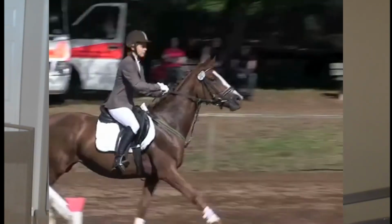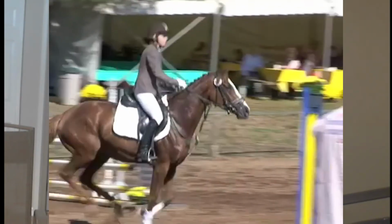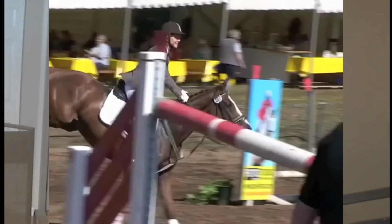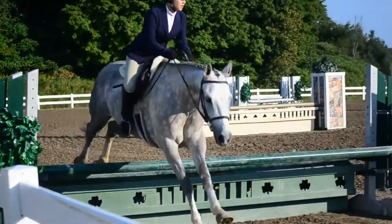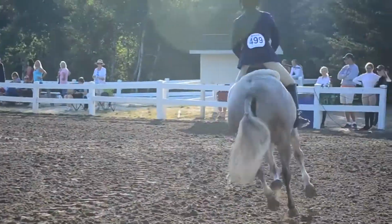If you think of hunters versus jumpers, jumpers is performance only. It doesn't matter how you get to the other side of that jump, so long as you leave the jump standing, then that is a good thing. Hunters is judging the performance, the style of the jump, the movement, the pace, and the manners of the horse. So it's judging the way the horse is jumping over the top of the fence, the style over the top, as well as the pace, movement, and manners.